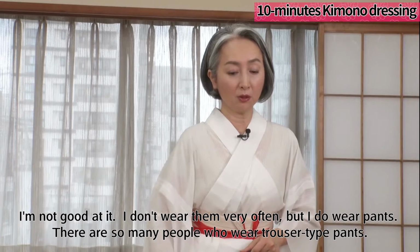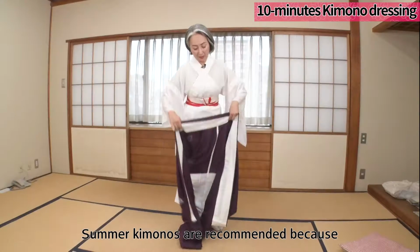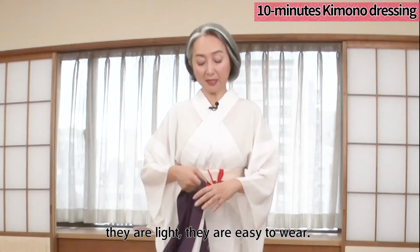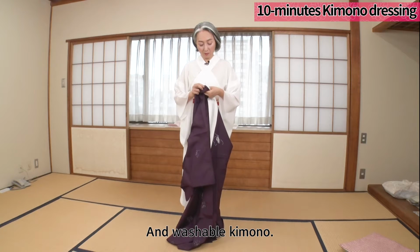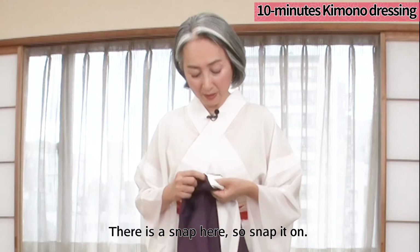I don't wear them very often, but I do wear pants. There are so many people who wear trouser-type pants. Again, summer kimonos are recommended because they are light and easy to wear. Beginners are highly recommended to start with lightweight kimonos, yukatas, summer kimonos, and washable kimonos. There is a snap here. So snap it on.